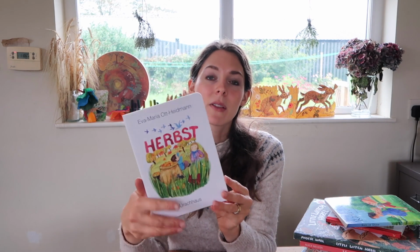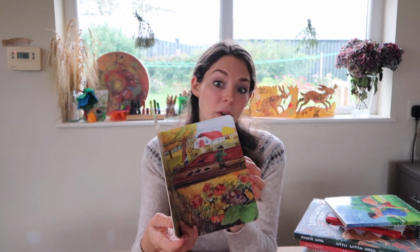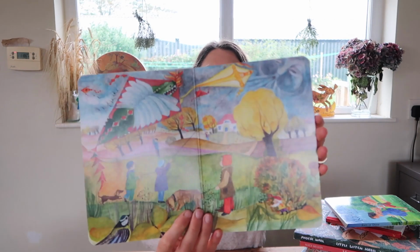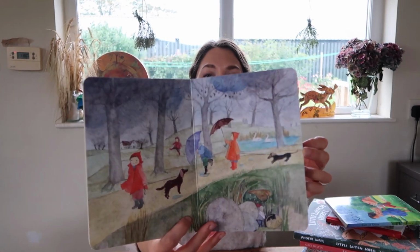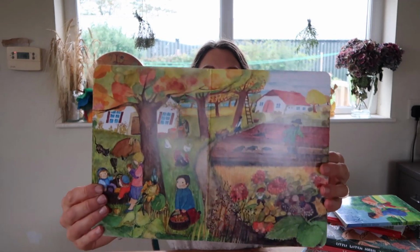Next up is this beautiful book by Eva Maria Ott Heidmann called Herbst. Now this is obviously German, but there's no words inside, so that obviously isn't going to matter. This is very similar to the Gerd and Muller, except the illustrations are a little bit more Waldorf inspired. Very gentle and dreamy, and again it brings you through different scenes as the season evolves. This is definitely one of my favourite books of all time. It's a gorgeous board book that would suit a variety of ages, so I highly recommend this whole series.